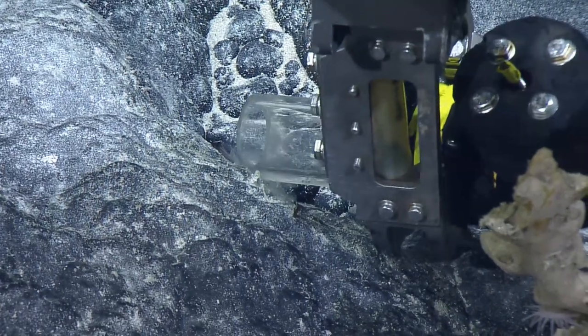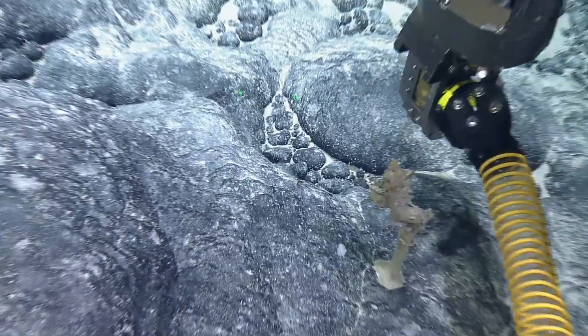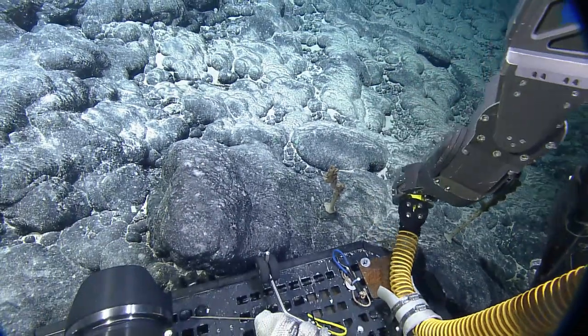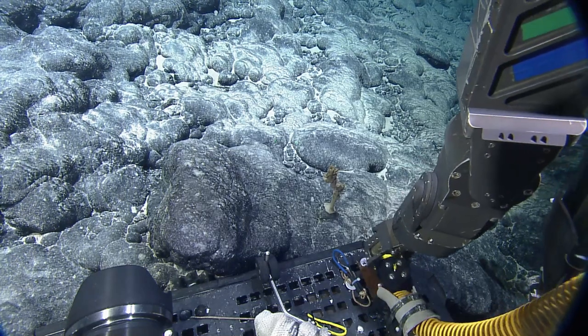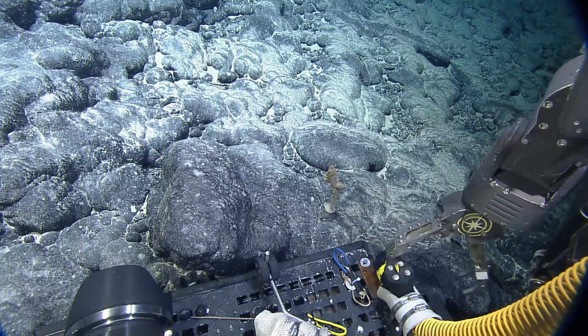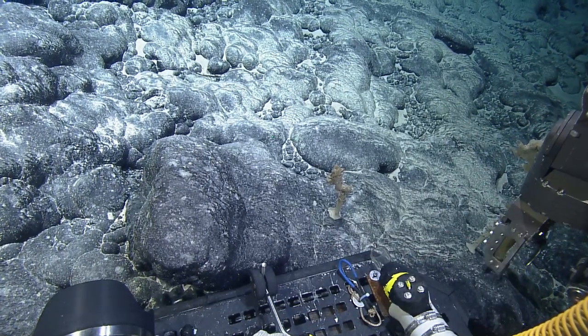Okay. All right, come wide, please. Good. There it goes. Ready to zero the suction? Yeah, I think so. Is it in there? I think it's in there. Yeah, I saw it go in.